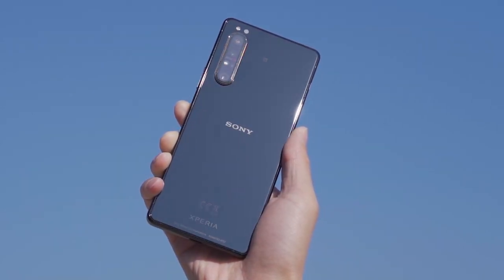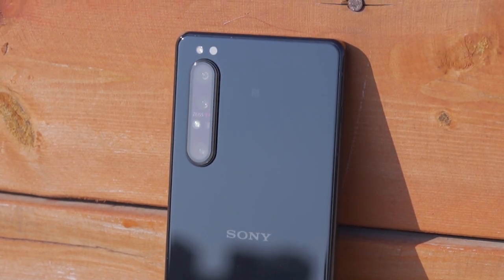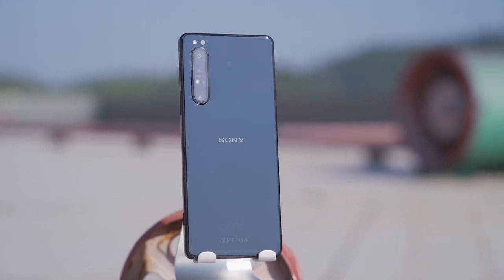Hello everyone! Today we're going to do a waterproof test on the Sony Xperia 1 Mark II, which we've been using for 2 weeks before today's test.